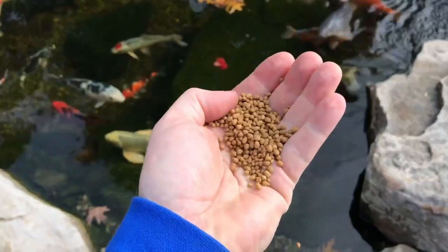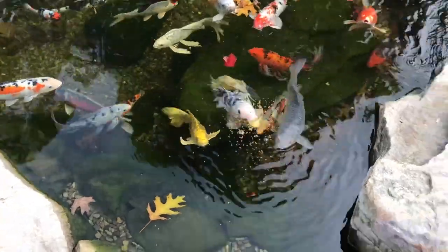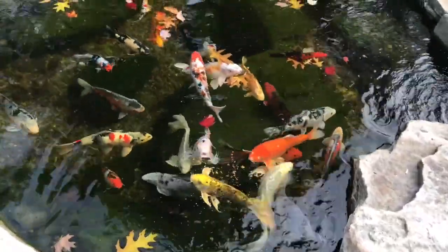Oh yeah. If you do continue feeding this time of year, you want to consider using a low temperature food, because this time of year, as water temperatures get lower, the fish metabolize the food differently. Feeding this time of year is kind of a tricky thing. You know, we get these days where it's really cold. You don't see them coming up. Sometimes the impulse is to be like, okay, well, that's it.